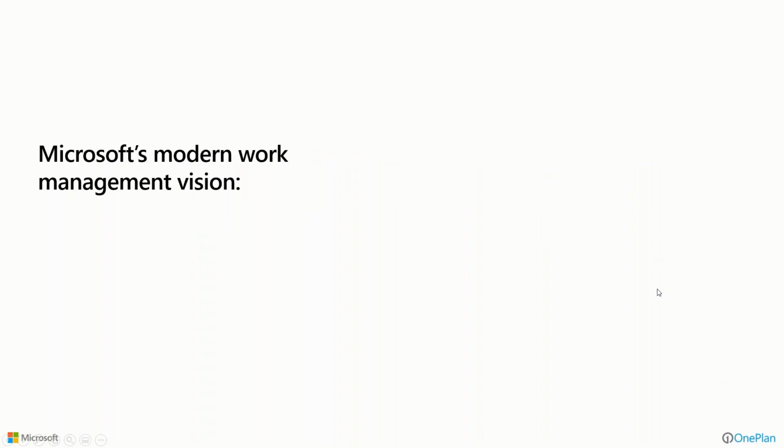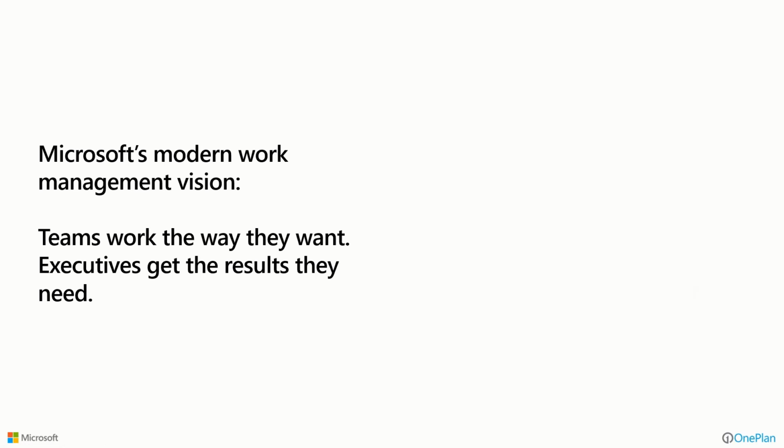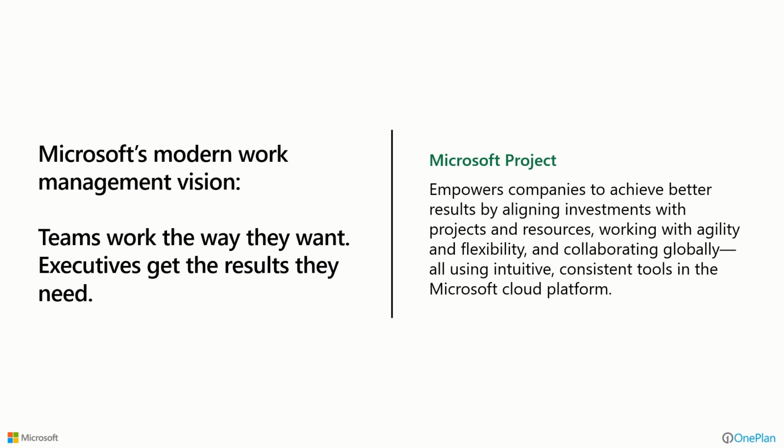So what is Microsoft's modern work management vision? Well, in a nutshell, the high-level points are that teams get to work the way they want, but executives get the results that they need. The idea in the modern workplace, the dynamics have changed and what expectations are and the needs are of the worker, as well as the needs of the executive. And Microsoft Project has been reimagined so it can better empower companies to achieve better results by aligning investments with projects and resources, working with agility and flexibility, and then be able to collaborate and do things like co-author globally and use consistent tools that are available to us in the Microsoft Cloud Platform. It goes well beyond the old days of just Microsoft Project on the desktop.